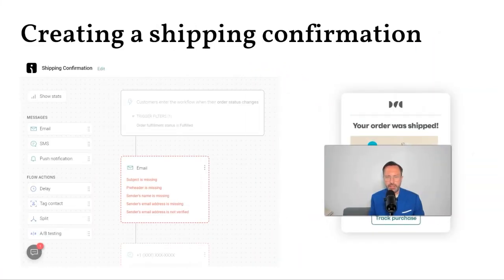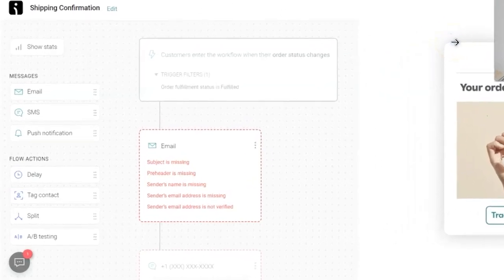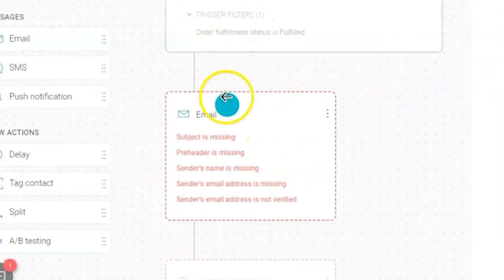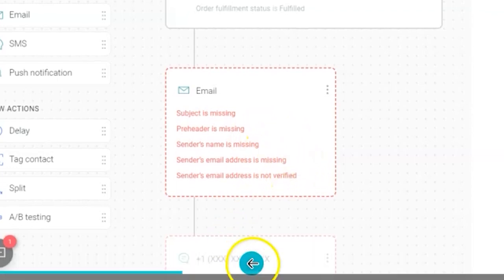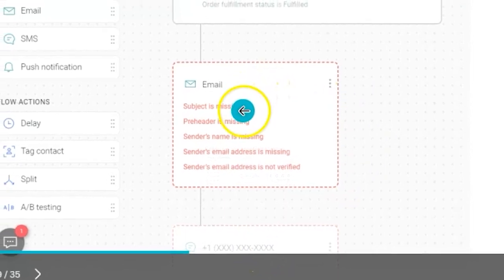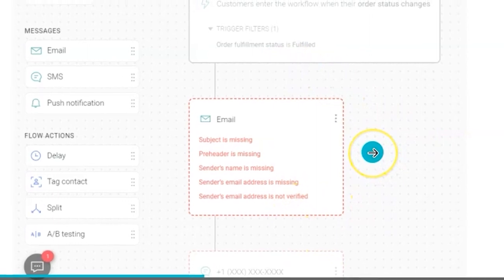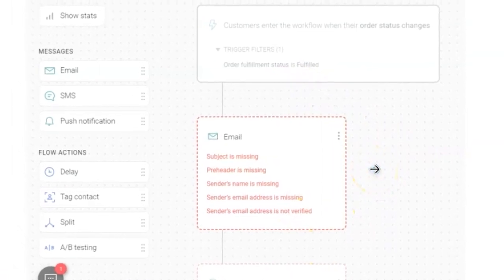Now, the other thing you're going to want to do is set up a shipping confirmation sequence. And that could just be an email, as you can see here with this flow chart, where you input the subject, the pre-header, the sender's name, the sender's email, etc. You can modify this. You could also do an SMS. You could do A/B testing, where you see how the email performs versus the SMS, or you could have an entire sequence of follow-ups and test those sequences against one another.